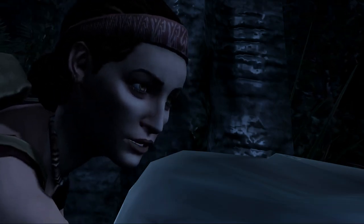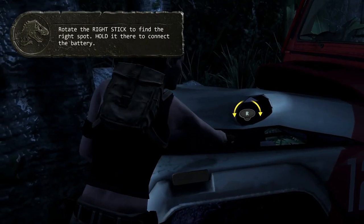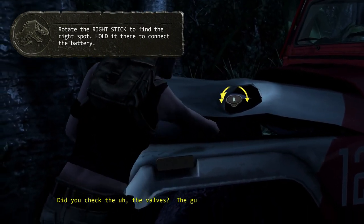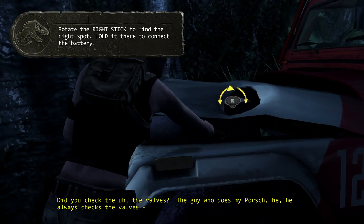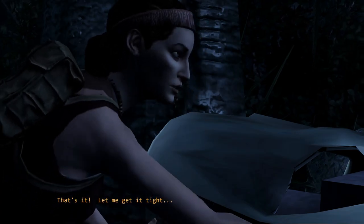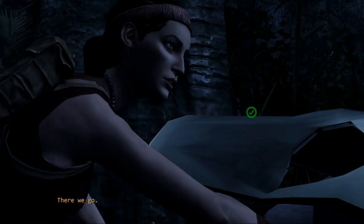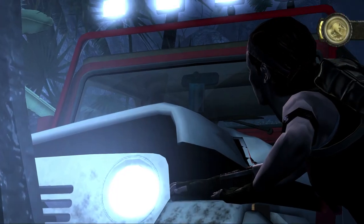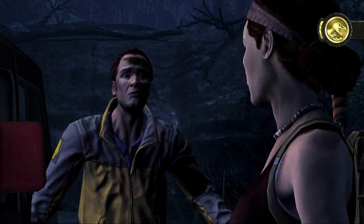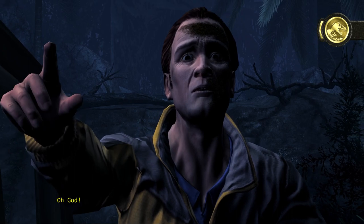This battery cable. What does that mean? Where's the battery? Did you check the valve? The guy who does my part, he always checks the valve. Shut up. That's it. Let me get it tight. There we go. Gracias a Dios. What? Oh, God.